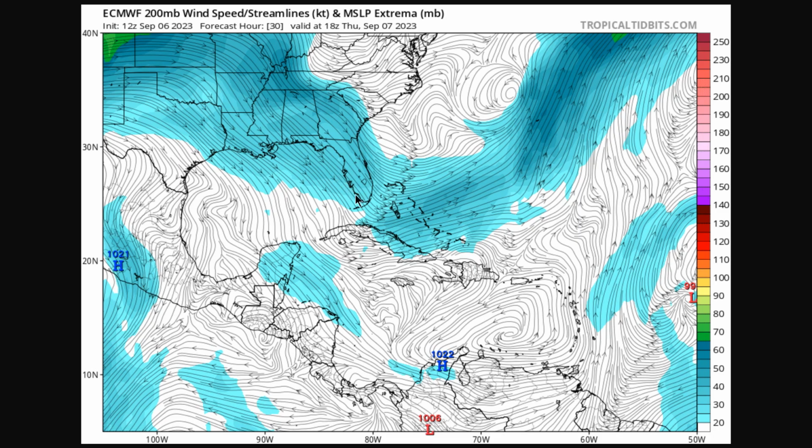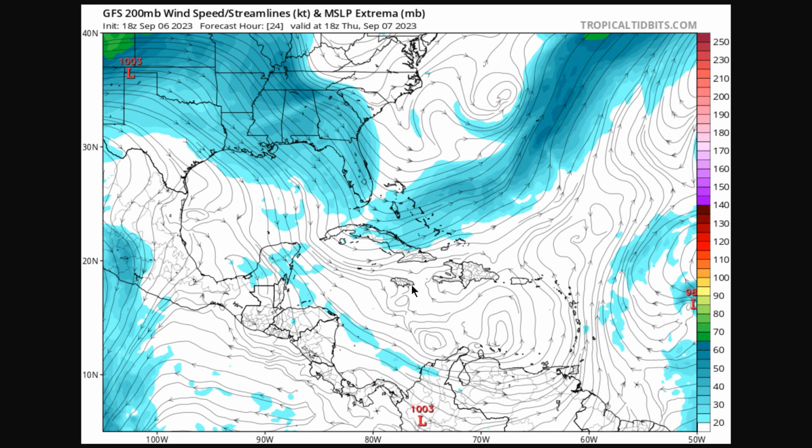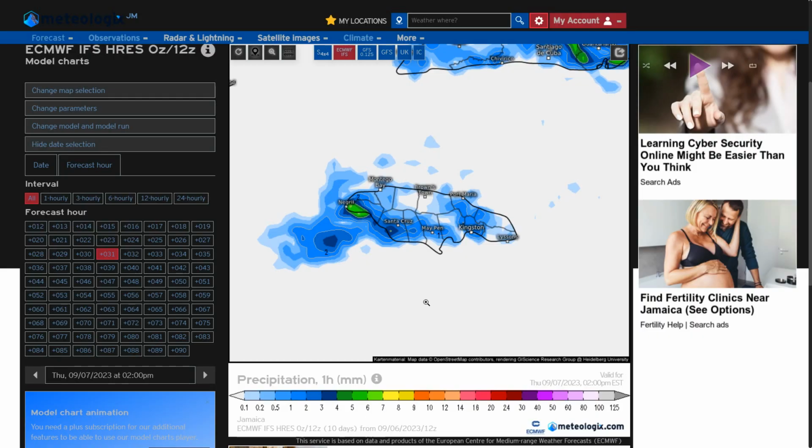And with the upper level winds coming in from the west, northwest across Jamaica for Thursday, more than likely any thundershower that develops across sections of some central and western or northern and western parishes in Jamaica, those high cold cloud tops are going to be blown off towards the southeast, maybe making way for more overcast skies, if not some rainfall to sections of some southern parishes as well.